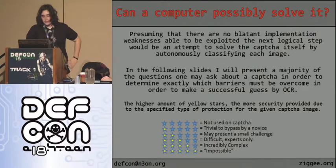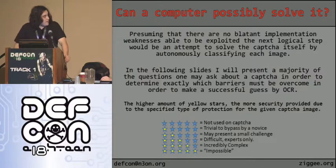Presuming that there are no blatant implementation weaknesses able to be exploited, the next logical step would be to attempt to solve the CAPTCHA itself by autonomously classifying each image. In the following slides, I will present a majority of the questions one may ask about a CAPTCHA in order to determine exactly which barriers must be overcome in order to make a successful guess by OCR. And then on the next slides, I'll have a couple of example CAPTCHA images talking about each, so you can see what I'm talking about, and I have a little scale here. The higher the amount of yellow stars, the more security to that specific type of protection.